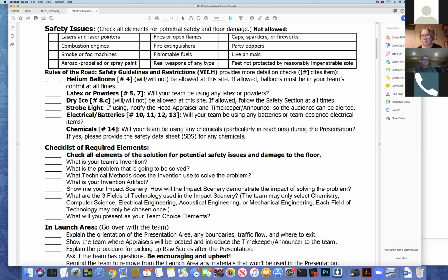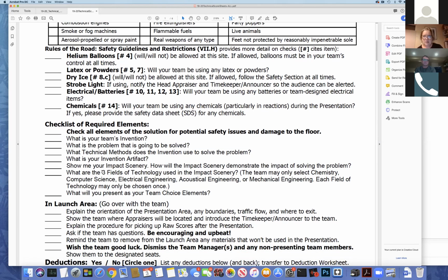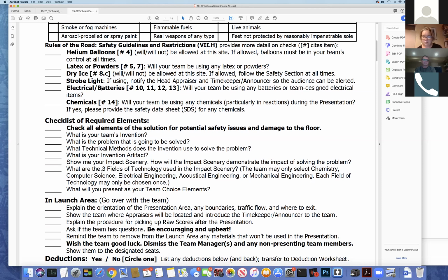Whoever is the prep area appraiser, and it's generally one of the more experienced appraisers, does the prep area, because they typically will know what to do when there is a question or an issue that comes up with the team. So they will then deliver the team into the launch area, and there they go through a few things with them about what the flow will be like, where to exit, and what to do after their performance. Then they get handed off to the timekeeper announcer. We will go through that in the flow, but just wanted people to be aware, if you're a story appraiser or a technical appraiser, you will not be going through this with the team. That will be another person. And we'll go through that when we look at the roles as well.